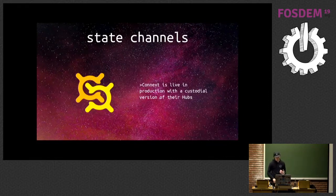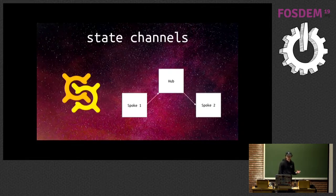Another example is Connext Network. Connext custodial payment channels are actually being used in SpankChain, which is a project that some of you might be familiar with. So Connext is live right now with custodial hubs. What does that look like? Well, it looks something like this, where you have two spokes, maybe two individuals, and then someone else acting as a custodian, as a hub.